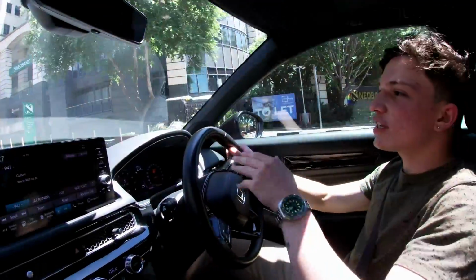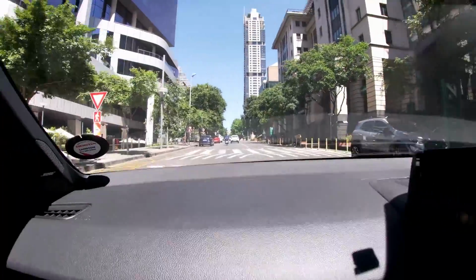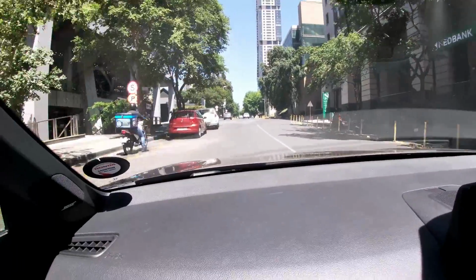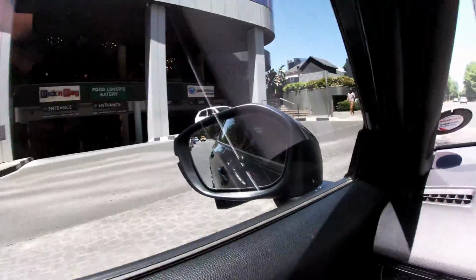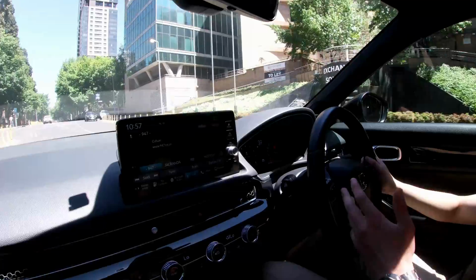Okay guys, now we're going to explore a bit more of a bumpy, not so smooth road to experience what the Civic RS feels like over these types of terrains. Starting off, it's actually super comfortable. The suspension is in normal mode at the moment, so not so sporty, not so rigid, but it's very comfortable along these roads. You don't feel much of the bumps, there's not much noise outside, and everything's just smooth and controlled.